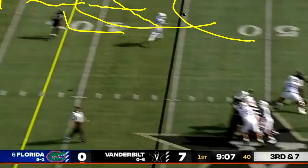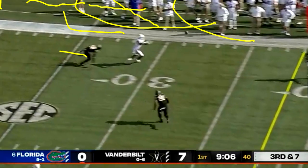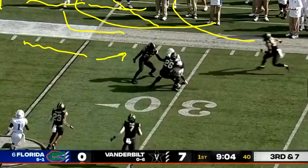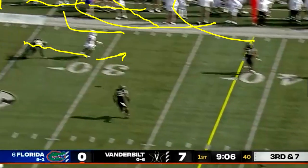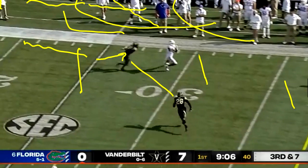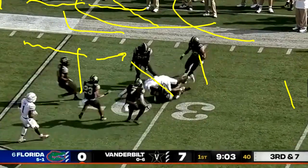So we know the cover three dropper is taking away the deep third, which you see. Unlike what you'll see on Florida film sometimes, you do see Vanderbilt's defender trying to come downhill on this route. He's trying to get there. Copeland put a nice move on him, so he is, in fact, late. But a nice high-low, in this part of the screen in between the linebacker who is here underneath the safety who is there. Good. Cover three beater. Nice, simple way to move yards.